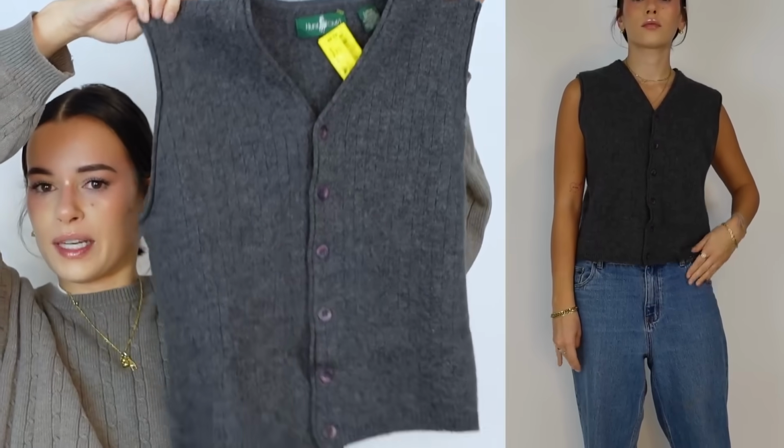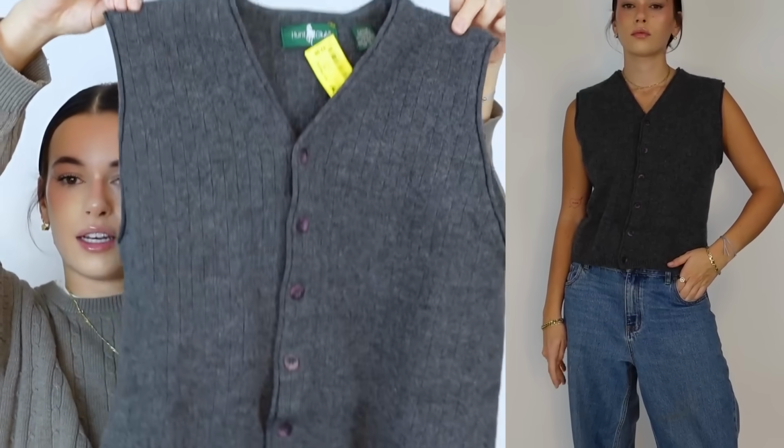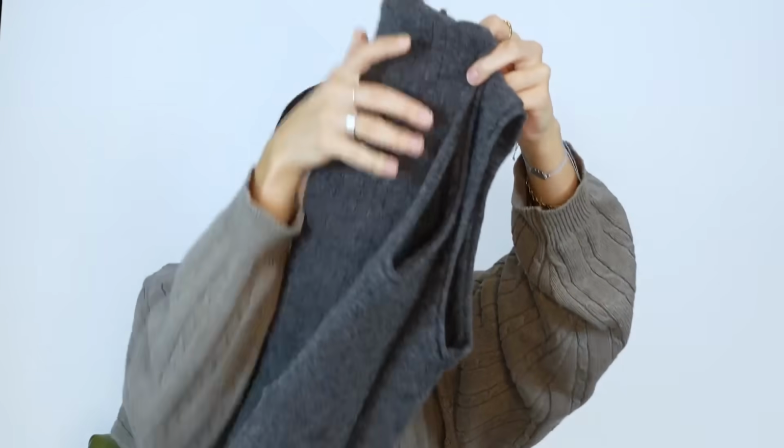And then I got two vests. So this first sweater vest was actually in the little boys section. It's the sweater vest, but it's got buttons on it instead, and I think that this is gonna be so freaking adorable with a white graphic tee underneath, or just a plain white t-shirt underneath. It's super thick, feels really nice quality, and it was $2.59. So again, I just couldn't say no to it. I really, really, really like that.